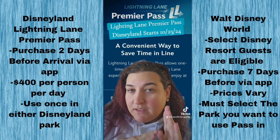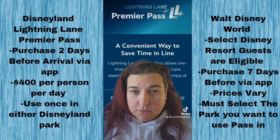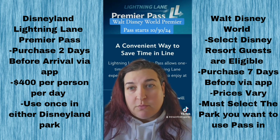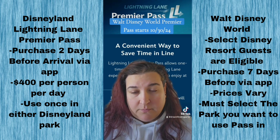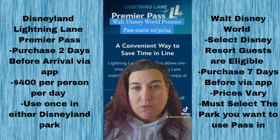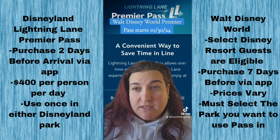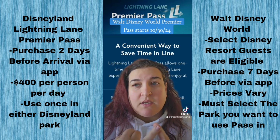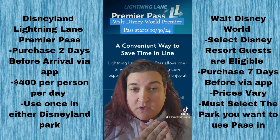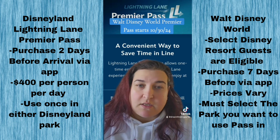So that's Disneyland. Okay, Walt Disney World. One thing you want to remember is this is going to start October 30th. This is only eligible for select resort guests. So you have to be staying on property. What are these select resort guests? These are deluxe resort guests, deluxe villa resort guests, Swan and Dolphin guests, and Shades of Green guests. If you are staying in a moderate or value, this is not something that is going to be available for you to purchase.